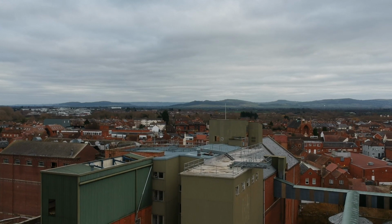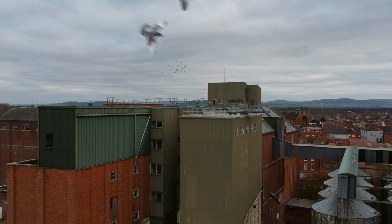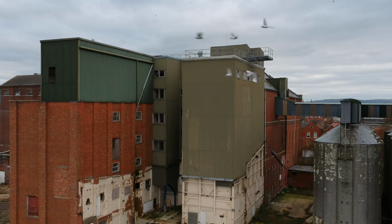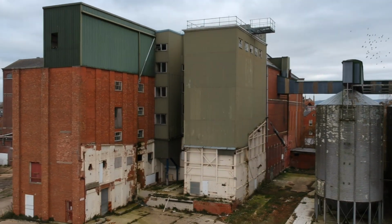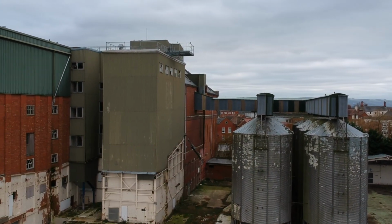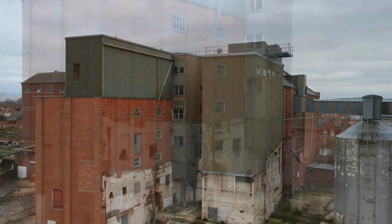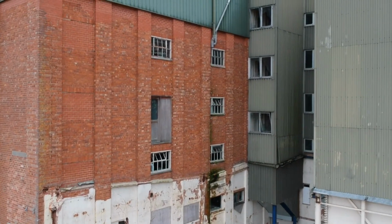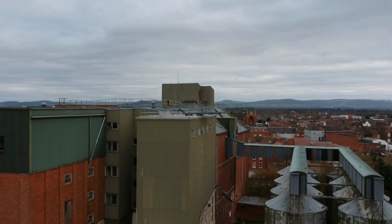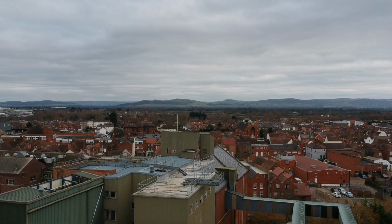Welcome back, explorers. Today we're in an abandoned flour mill. This mill was built in 1865 and was considered to be the largest and most modern flour mill in the world, producing 25 sacks of flour an hour in 1892. Access for this mill was via the front over a beautiful cast iron bridge, but also access for railway lines and the canal with river barge access.